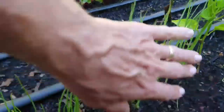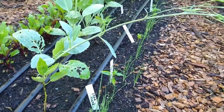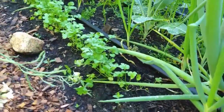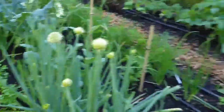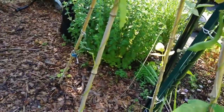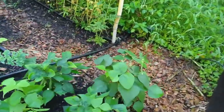So these are the Tokyo long bunching onions that I planted. I sowed some seeds here, and they're interplanted with some leftover pepper plants and leftover eggplants, and some cilantro that I sowed about 2 weeks ago. Those are doing nice. These are the Romano beans. Look at that. That's a beautiful flat Italian bean. I just wish I had a lot more. I don't know why. I guess I just need to plant all the bean seeds.